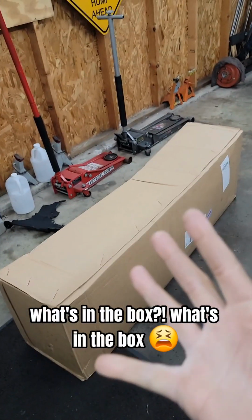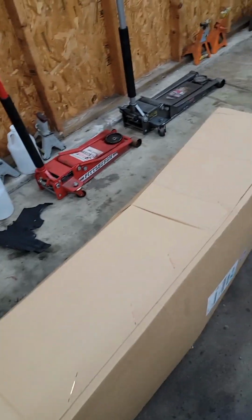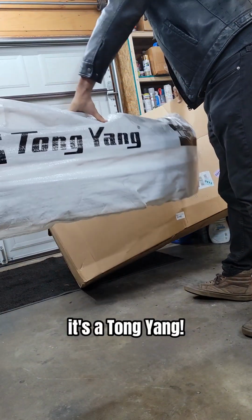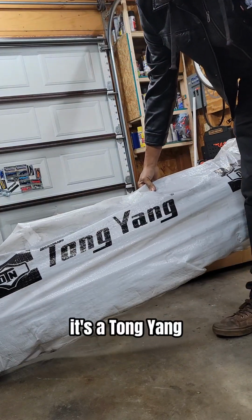What's in the box? What's your guess that's in this big old thing? Ta-da! It's a Tong Yang!